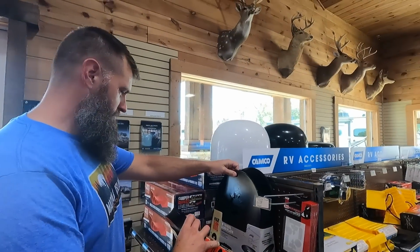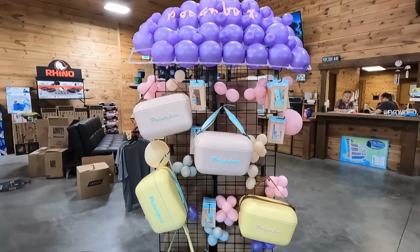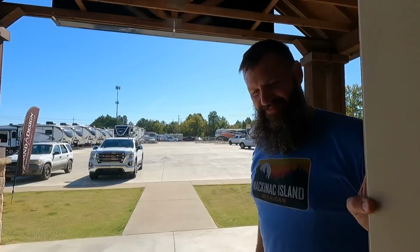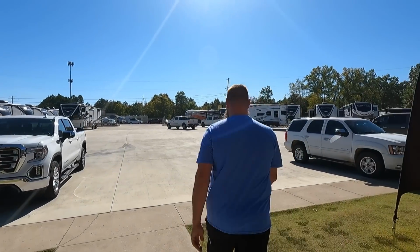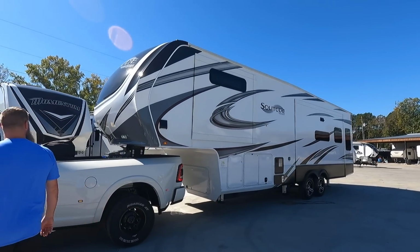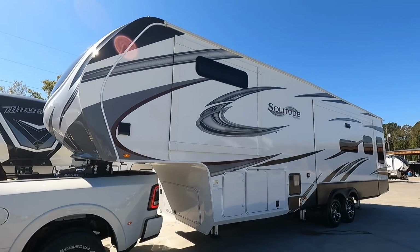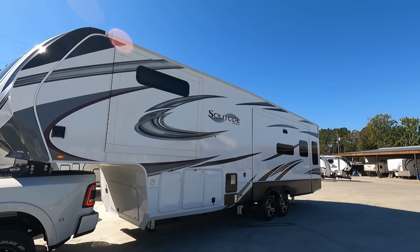Let's do a little bit of shopping for our new home. Get these cute little coolers. So cute. So excited. Can't wait to get in there and clean everything, and then move all our stuff from our travel trailer over to our brand new home, Solitude, Grand Design.